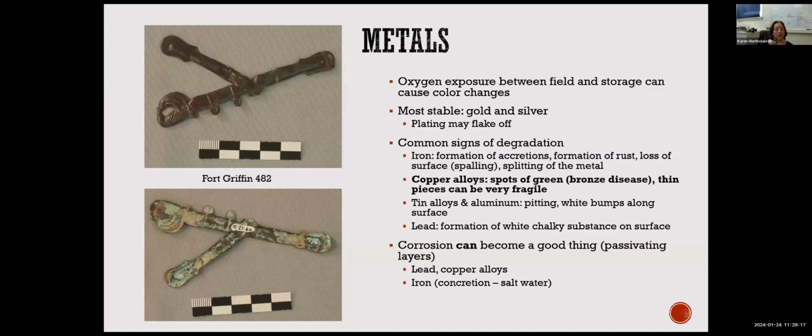Corrosion in copper alloys is usually identified as bright green splotches, sometimes referred to as bronze disease. If the copper object is near another object, that object may also take on green stains. Like iron, this is a reaction of copper with moisture and salts. And as you can see from this artifact, looking at it from one side, it could be completely imperceptible, and then on the other side, practically covered in that corrosion, which can be particularly a problem with very thin artifacts such as this one.